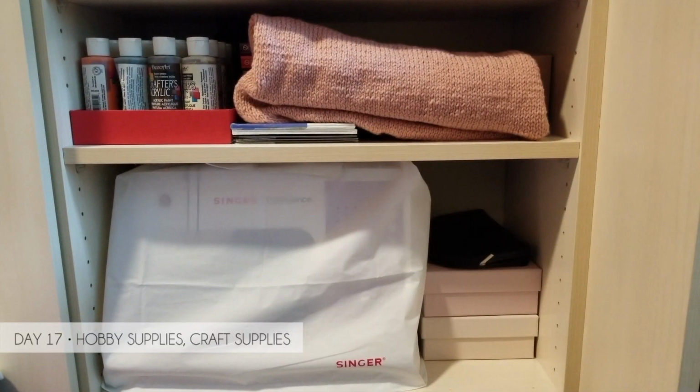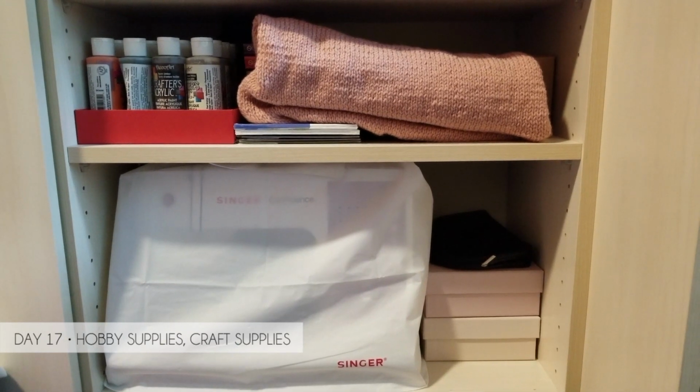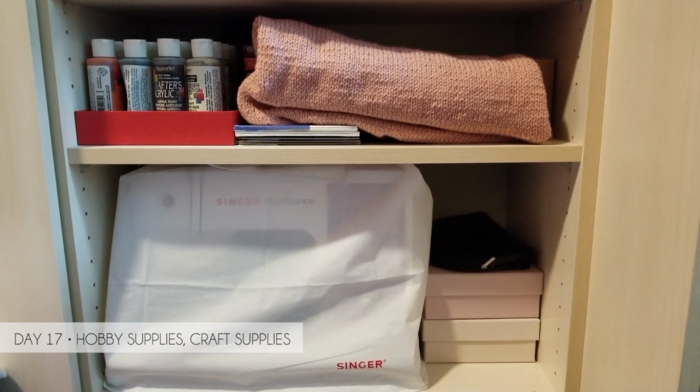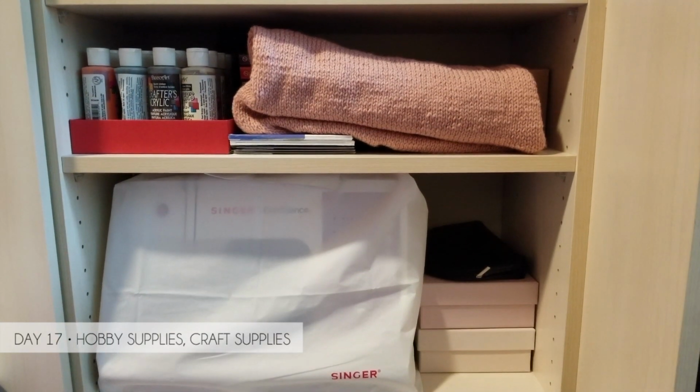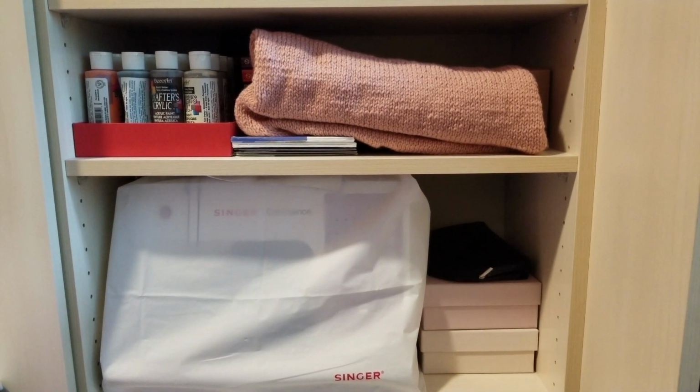This is the hobby and craft area that doesn't include photography supplies. I've got my paint supplies here, my sewing supplies, I've got some stuff for knitting, and my other various supplies relating to hobbies and crafts.